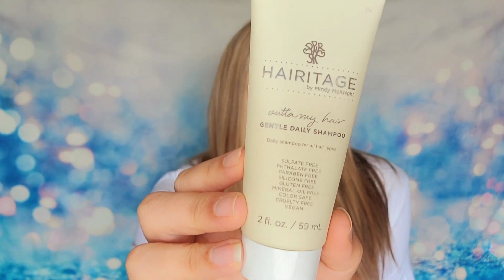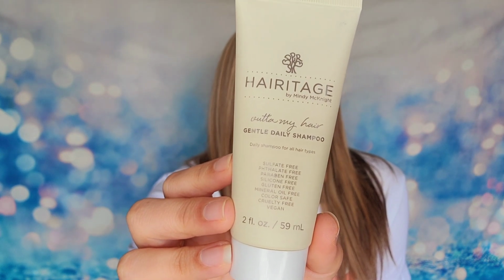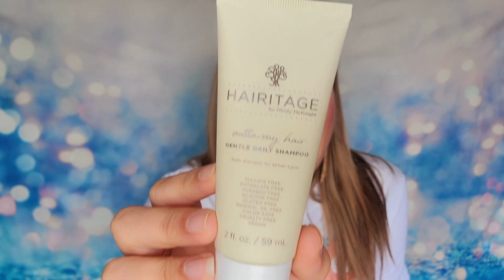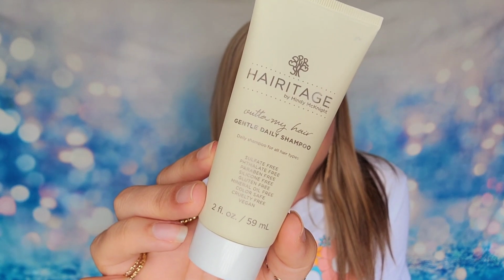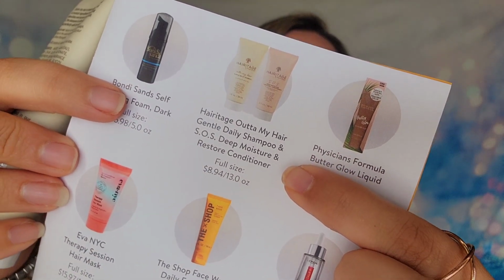But I appreciate that they gave us a clean beauty product, and it says that it will also give hydration back to your hair while cleansing. Now, the interesting thing about this is in the booklet, it shows a duo. It says shampoo and conditioner here for it. In my box, I only have the shampoo. They did not ship the conditioner. So I don't know if that was an oversight, if I was supposed to get the conditioner or not, but this is all that I have.